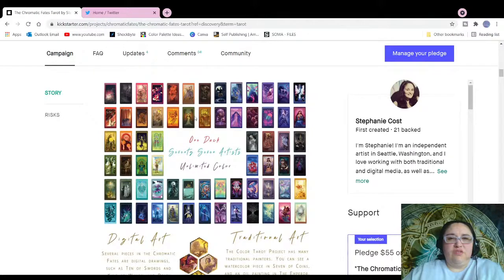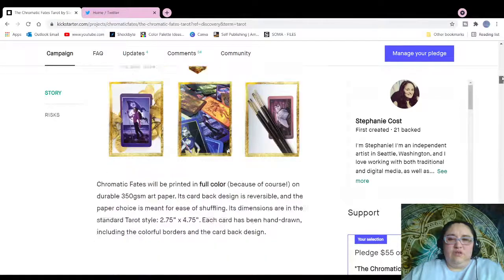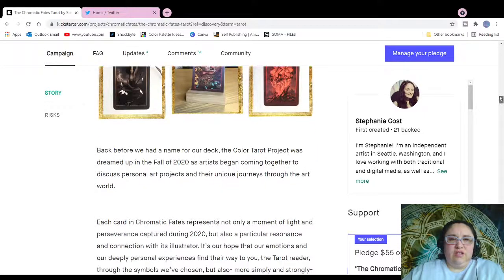And as you can see, it starts from red and goes down through the colors. So this is an absolutely stunningly gorgeous deck. I'm very happy to be backing it, and I've been following this for quite a while.